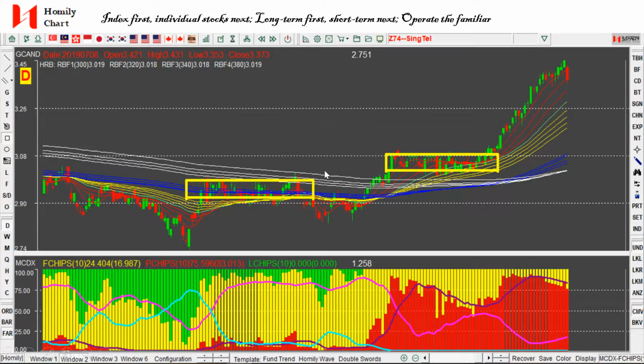Then we have this pattern, this rectangle pattern, and after that the price breaks up and the big boys increase significantly. Then retailers disappear completely. That's the pattern that can be successful, and after that we can have a very big rally, right? So we need all the conditions to be satisfied.